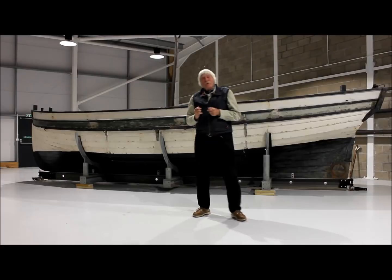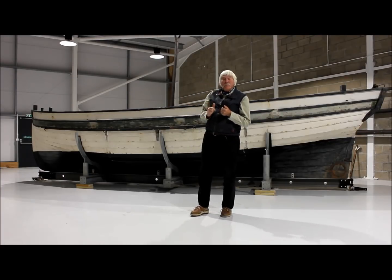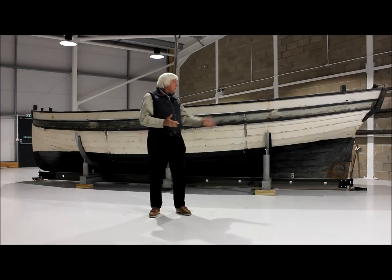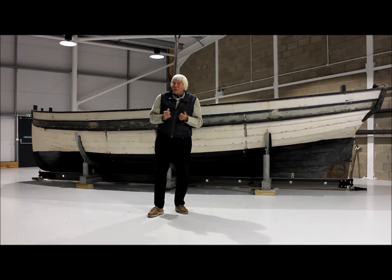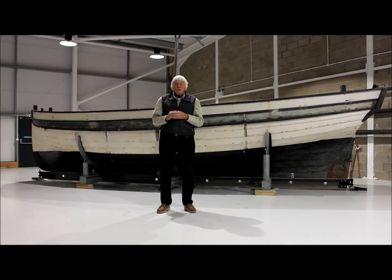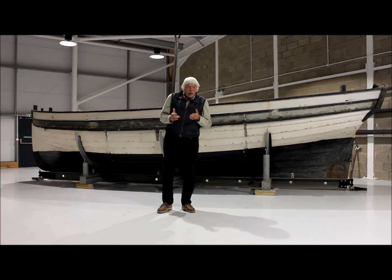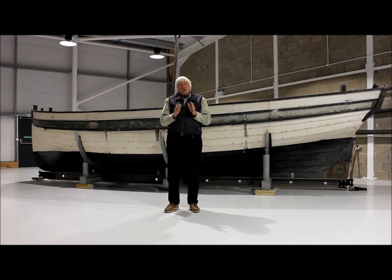This blog is coming to you from the Isle of Man, where I'm standing in front of one of the most important pieces of maritime heritage that the world has got, because this is the Peggy, built in the late 18th century. She is 230 years old. Yeah, think about it, 230 years old, probably built originally in 1789, rebuilt in 1802. And how does she come to us in this remarkable condition? Well, it's a strange story.